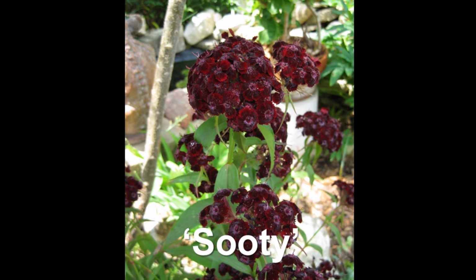Here's the variety Sooty, which is dark maroon. And these flower clusters are really sharp. This is a true biennial. We have a patch at Rotary Gardens that just keeps regenerating itself and has a combination of second-year plants blooming and first-year plants with just the foliage. So it's constantly replenishing itself by dropping seed.